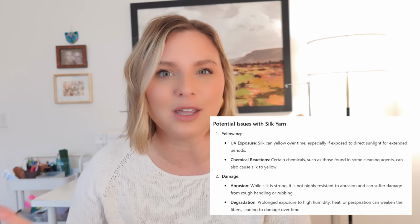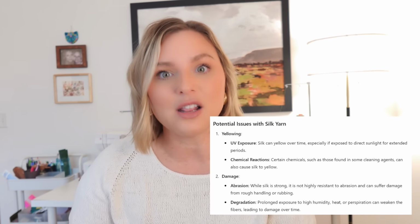One was I learned pretty soon after I cast it on, my friend Sarah, she was making another top out of silk yarn, and she had laid her top out to dry. She did a mid-project block. She laid it outside to dry. It was a sunny Wisconsin day, and it turned her garment this yellowish color. And she right away messaged me and was like, hey, did you know that this is a thing with silk yarn? And I quickly looked it up, and it's totally a thing with silk yarn that it yellows in the sun.